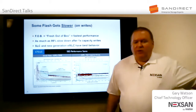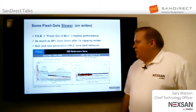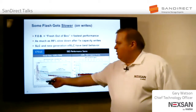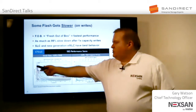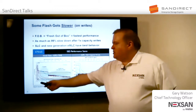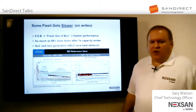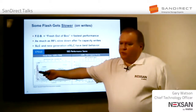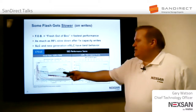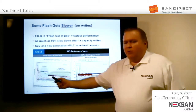Now, on a hard drive, that would be a flat line. It's the same write performance all the time. But what happens on these devices, the different colors being different specific drives, is that they start out at a certain speed, and then the speed plummets, in some cases up to 99%, after a short period of time. And some of them don't do that. They go down maybe 20, 30, 40%, and then they stay nice and stable. Others exhibit this weird performance, like this red one, where the performance continues to decline.